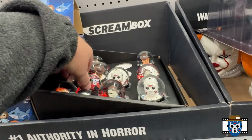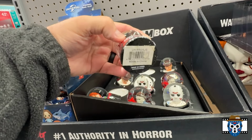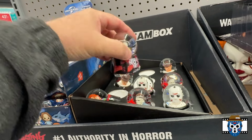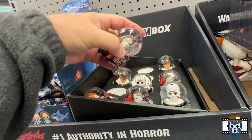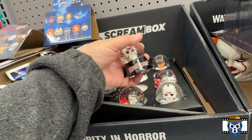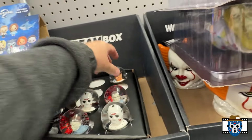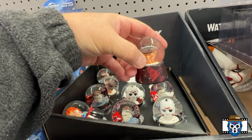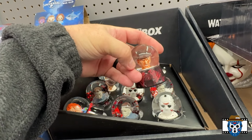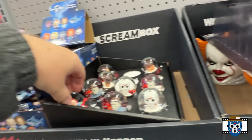This Walmart here had the Screen Box / Bloody Disgusting section. I thought I'd give you guys a closer look at these since we didn't look at them before. They got these little snow globes. They got the Jason one, says Friday the 13th on the front. They got Freddy. It says Dream Demon. Doesn't even say Nightmare on Elm Street on it. That's weird. You can tell it's him, obviously.